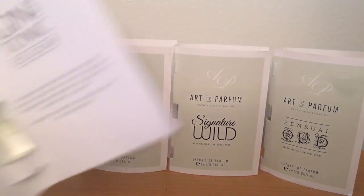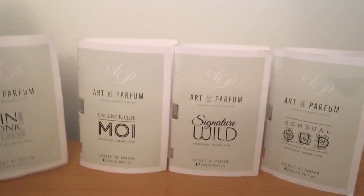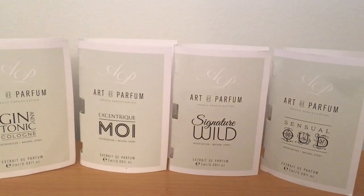As far as the samples, I really like them. I think they're 3 ml and they come in spray bottles, which for me is big. I'm not a fan of the dabbers at all.